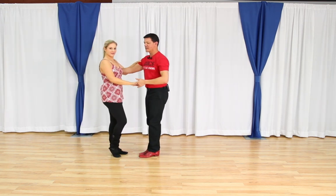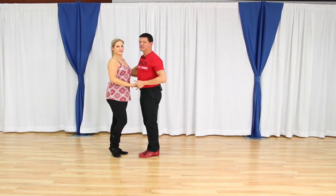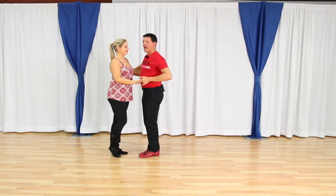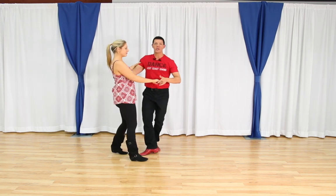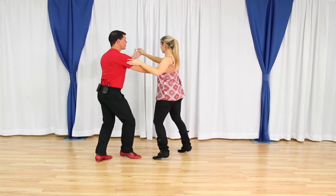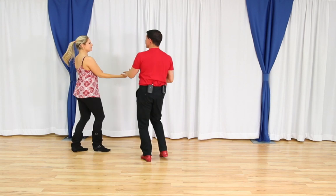I want you to practice this. Kind of lean away from your partner, lean close and away. So it's this little out action that's gonna help lead the tuck. We're gonna draw her in for one, two. We're gonna tuck away three and four. She goes under the arm, five and six.